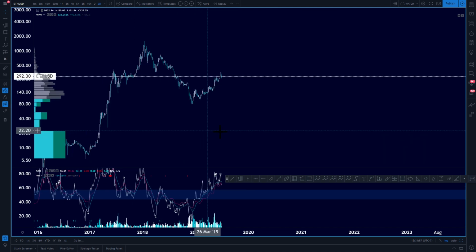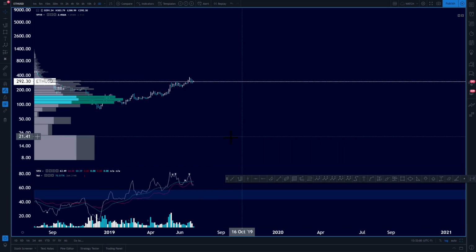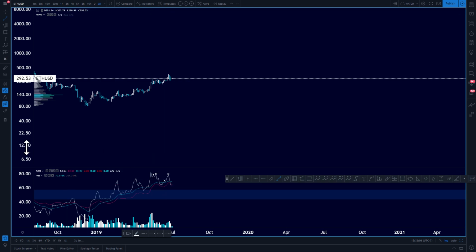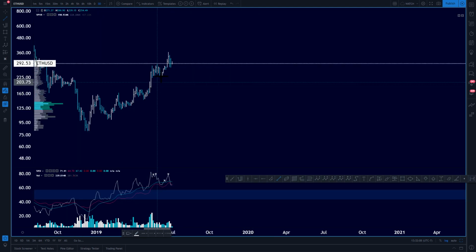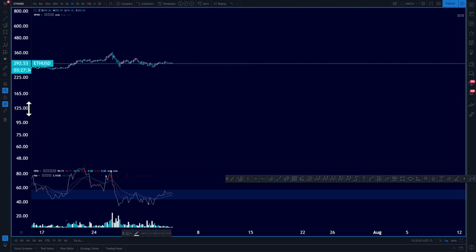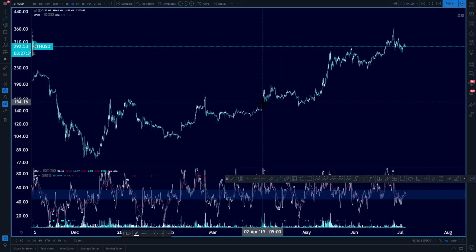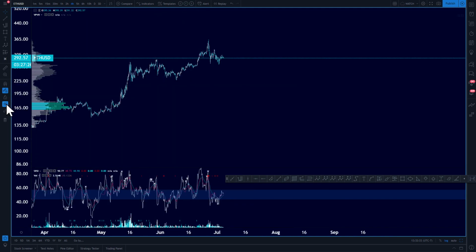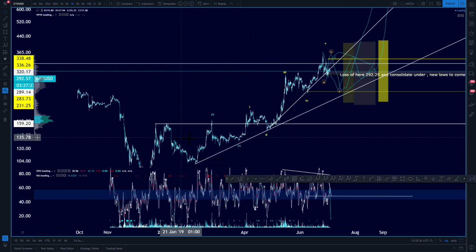Damn, look at this daily 3-day divergence though. I didn't even notice this. So even on the 3-day, this same zone is very important. That close is what? 244. 244 to 230 is very important for Ethereum. So very important. Good thing we have it marked, right?